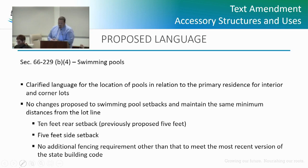Our next subsection is swimming pools. We clarify language in the location of pools and primary residence for interior and corner lots. There's no change to the proposed pool setbacks, and we maintain the same minimum distance from the lot line. Currently, and continually being proposed, will be 10 feet from the rear, 5 feet from the side. Just to make note, at one point it was proposed to have 5 feet from the rear setback, but the planning board encouraged keeping that 10 feet. And there's no fencing requirement other than that it meet the most recent version of the state building code, which is currently the same thing right now as well.